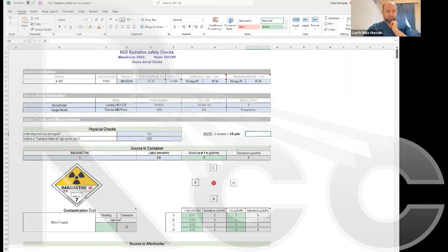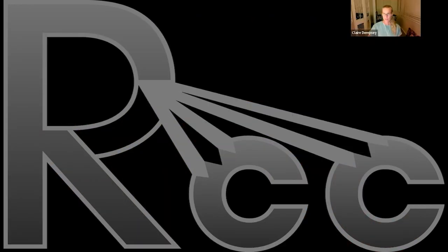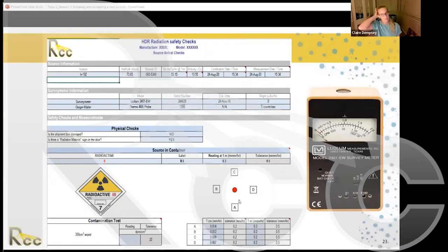So I will stop sharing that and I will go back to the presentation. Okay. So you'll all get a copy of this once I've double checked that the tolerances are the same for iridium and you can have a play with that as well.